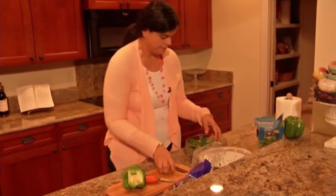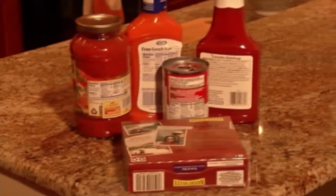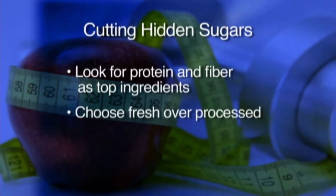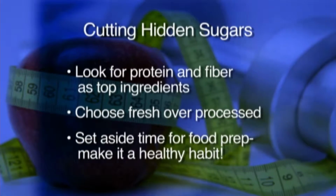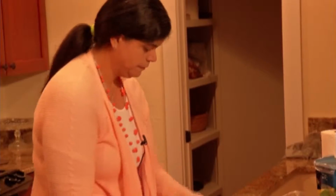That's just what 40-year-old Mary G did and lost 30 pounds. I try to find things that have less fat, especially less saturated fat, and less sugar. Try this. Food labels list ingredients in order of highest to lowest, so look for foods with protein and fiber as top ingredients. Remember to always choose fresh over processed. Set aside a few minutes at the same time every day for food prep, like you would any other healthy habit. You may find that you don't need sugar as much as you thought.